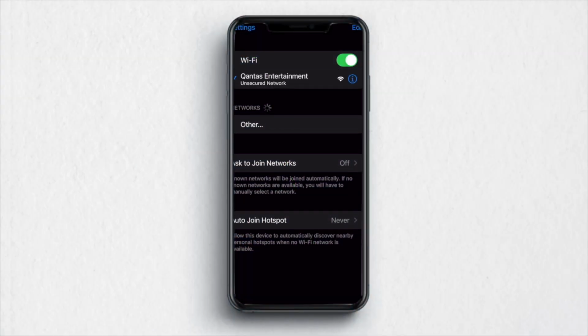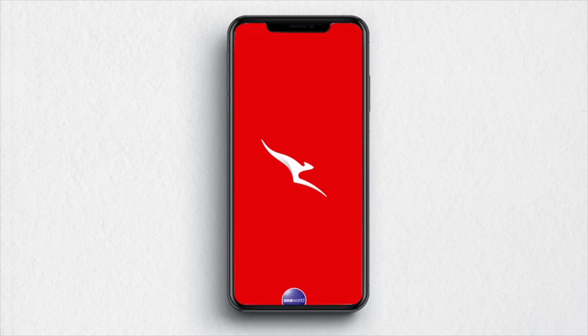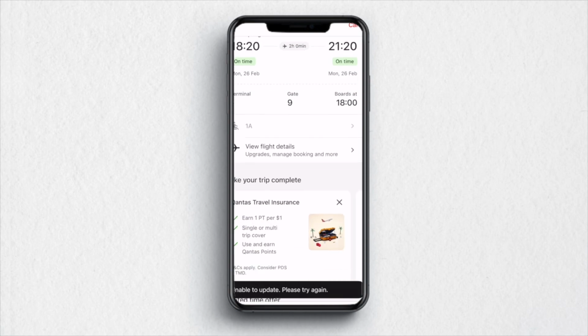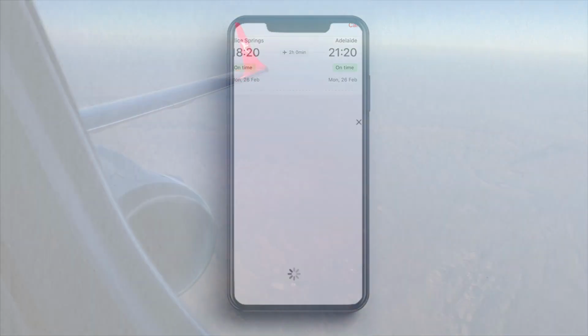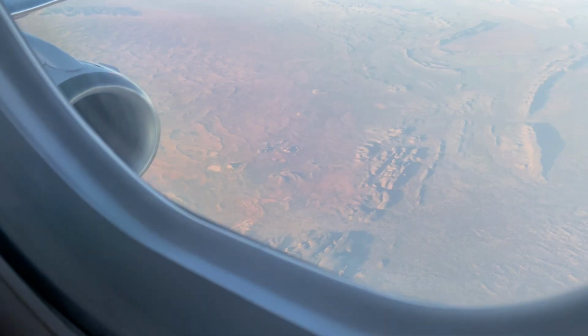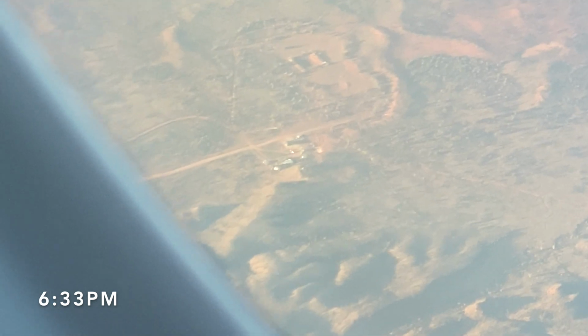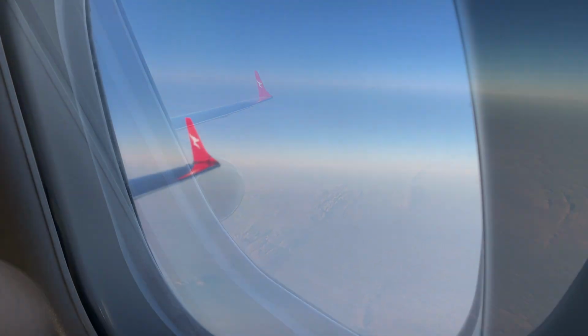QantasLink offers their passengers complimentary Wi-Fi on board their aircraft, but for some reason today, on this particular flight, it wasn't working. During our climb to cruise, we passed over a very tiny town which I couldn't really identify. Upon reaching cruise, we were served dinner, to which we had two options.